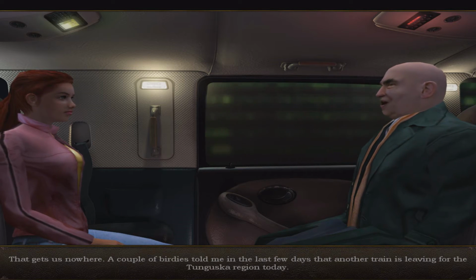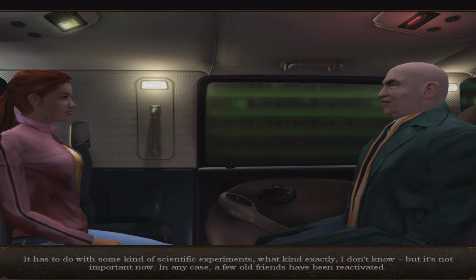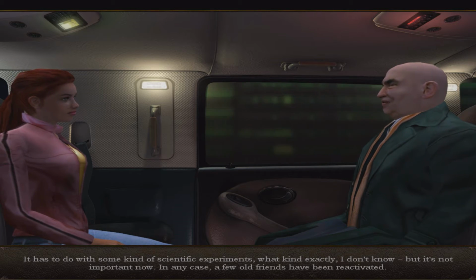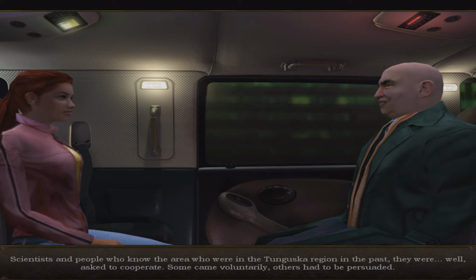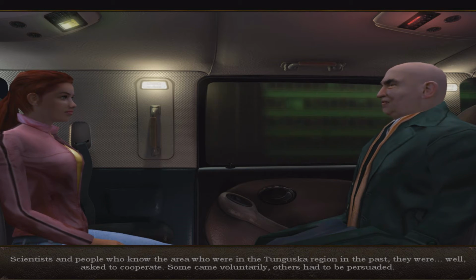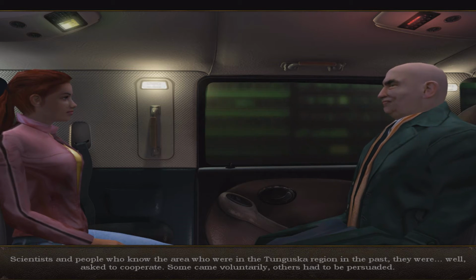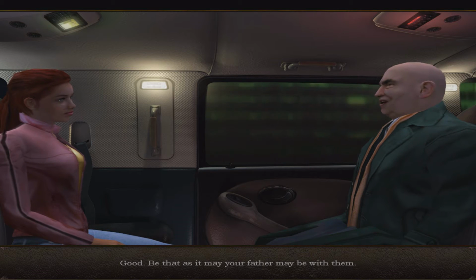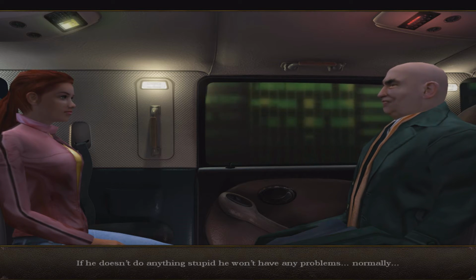A couple of birdies told me in the last few days that another train is leaving for the Tunguska region today. It has to do with some kind of scientific experiments. What kind exactly, I don't know. But it's not important now. In any case, a few old friends have been reactivated. Old friends? Reactivated? Scientists and people who know the area who were in the Tunguska region in the past, they were, well, asked to cooperate. Some came voluntarily. Others had to be persuaded. I understand. Good. Be that as it may, your father may be with them. Is he in danger? If he doesn't do anything stupid, he won't have any problems normally.